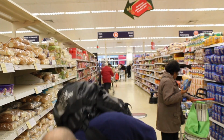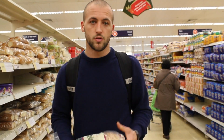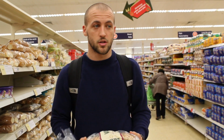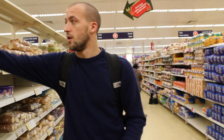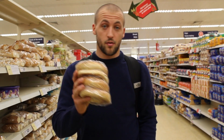So if you're really still a big fan of bread, you can go for your classic Vogels, which has got a lot of seeds in there, or just a very nice granary loaf, etc. That's a good alternative. As far from the white as you can go for, right, but I'm still not going for that. Then bagels, definitely don't go for them.